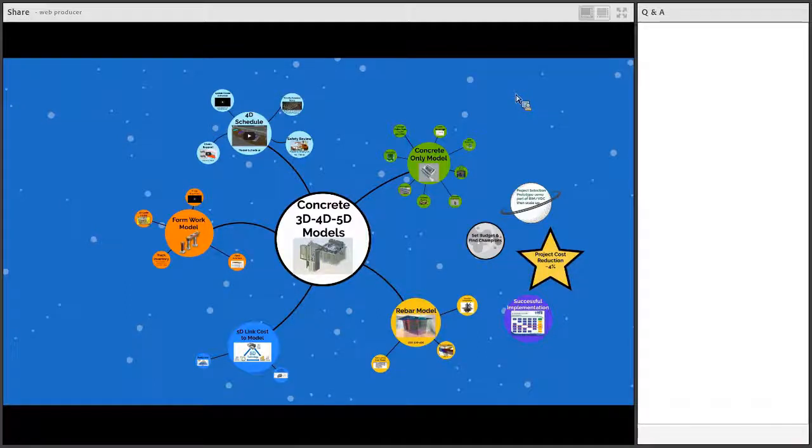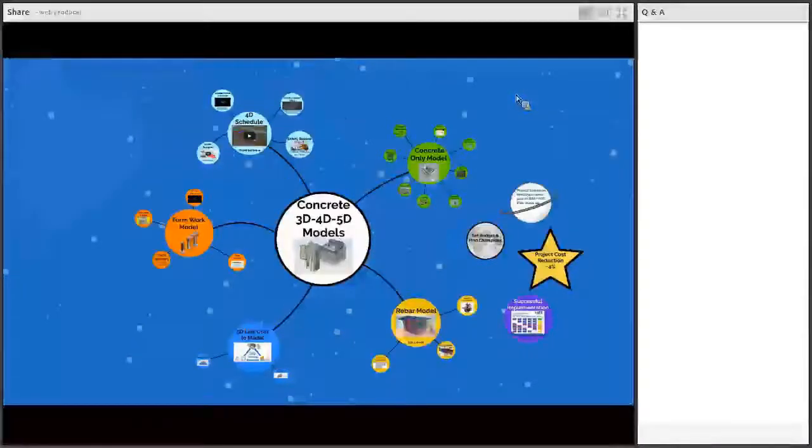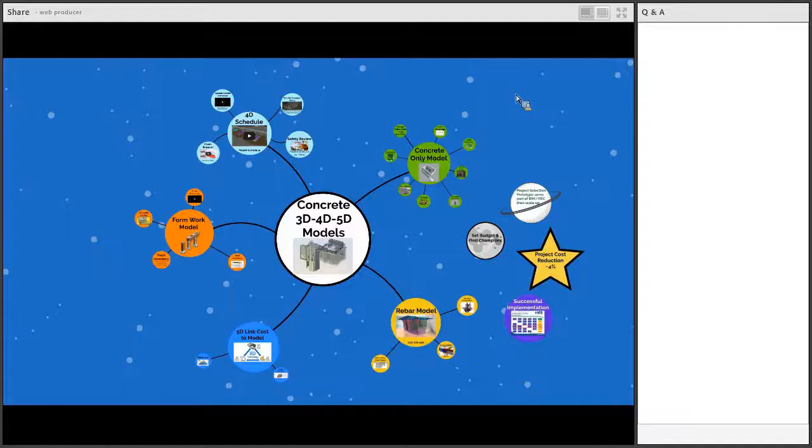So we're going to go through 3D and 4D, linking the models to the schedule. A little discussion about 5D and basically how these work together. And if you're embracing this technology, different applications within the concrete construction world. Related to each of these, I'll try and give you some feedback on the level of difficulty of performing that type of work, either low, medium, or high difficulty, the effort or dollars associated with doing the work, and then what kind of reward to expect.